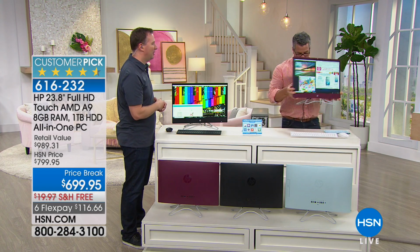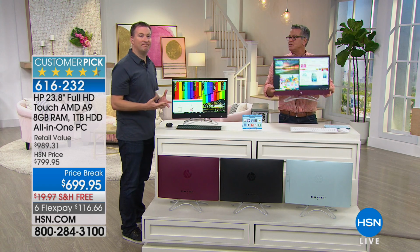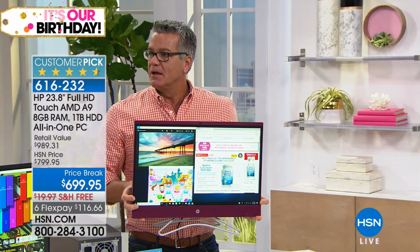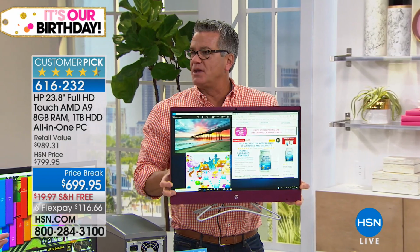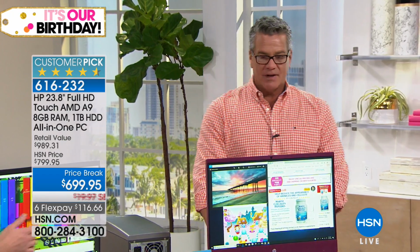And by the way, because you only have the one cord, and you can see the one cord I have there, you can move this from room to room. It's got built-in Wi-Fi. You don't have to deal with anything else. When we have guests come over, we have ours that stays in the guest bedroom, but then when they're not there. I love the stand, too.